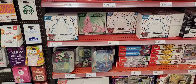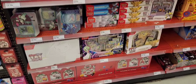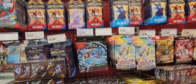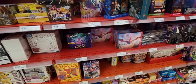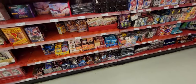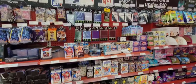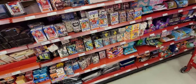Here's a little bit of non-Hot Wheels stuff for you guys. Lots of Pokemon stuff. Yu-Gi-Oh! Wow. Magic. Tons of sports cards. Man, the crazy days of 2020 are gone. I remember watching fights over this crap.